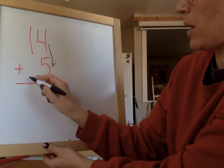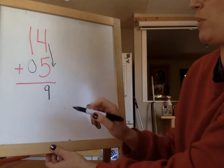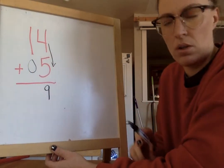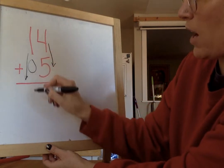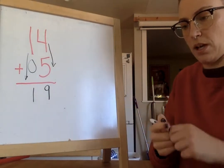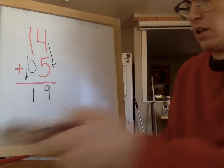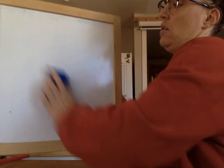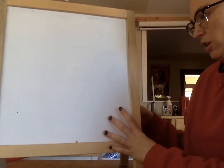And in this area right here, I can pretend that there's nothing there. I can write that if that's going to help me. So I'm adding 1 plus 0. What's 1 plus 0? Oh, that's 1. So I'm going to move that 1 down. So I have 1 and I have a 9. What number is that? 19. Very nice. All right. Okay, let's do one more that's a little bit easier, and then we're going to get harder, I promise.